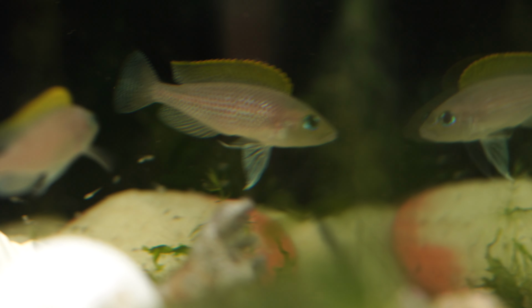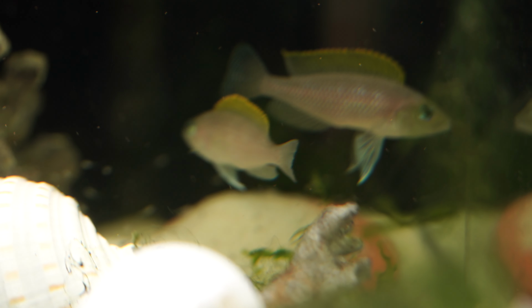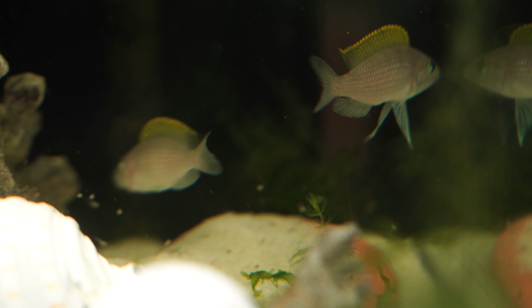Caudopunctatus are an easy to medium care species, a dwarf cichlid that's fairly hardy, but they do have some aggression, particularly when breeding. They don't get too big, they're about 4 inches at a maximum, or 10 centimeters. So they're not the smallest, but they're also not the biggest fish from Lake Tanganyika. With that said, if you want to keep a group of them, I'd recommend a 3-foot aquarium or a 30-gallon.